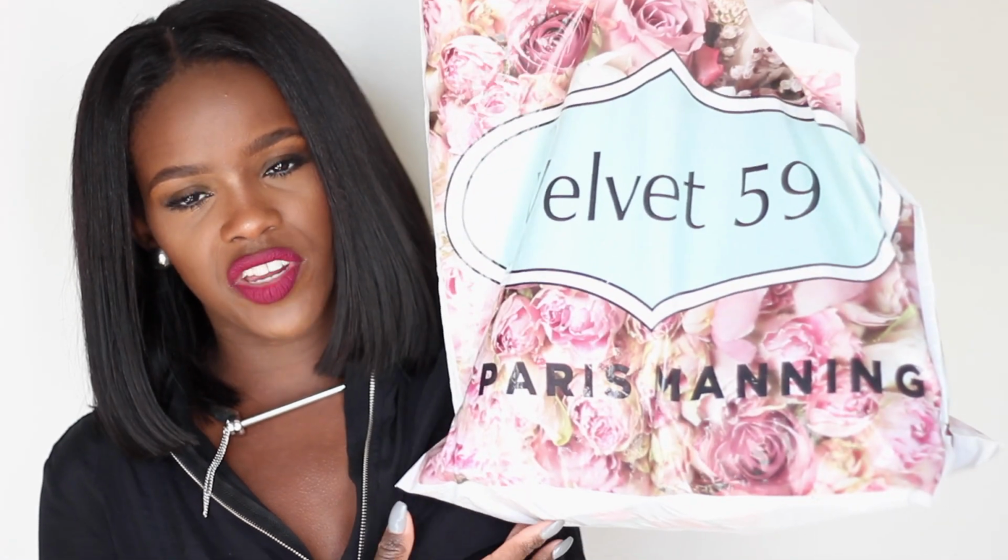All right, so I have one more bag from Velvet 59. They were a vendor at BeautyCon, and they reached out and asked me to stop by for a gift bag. So the first item is a contour palette, and the front says, "Contour is a girl's best friend."